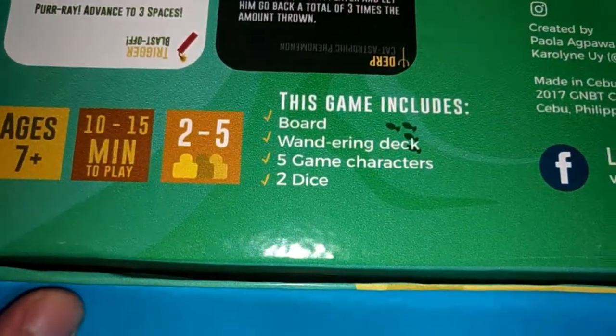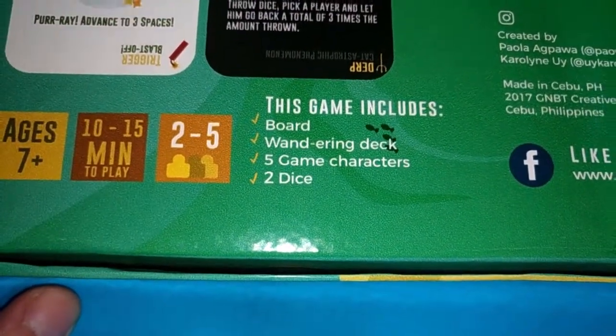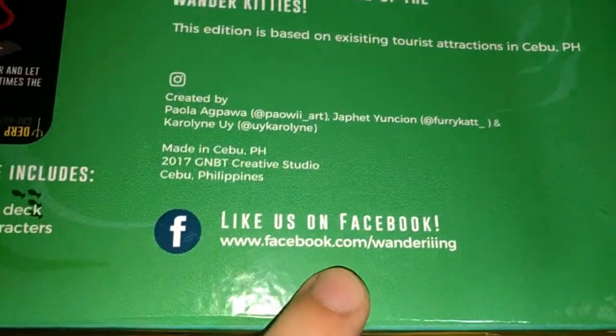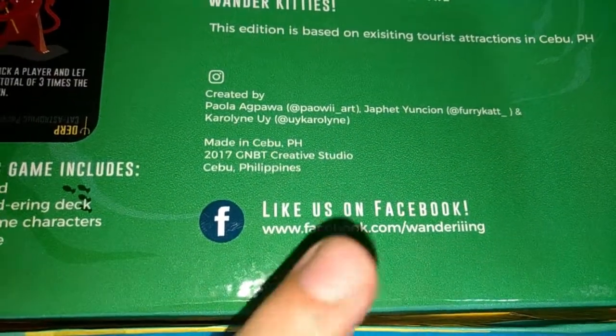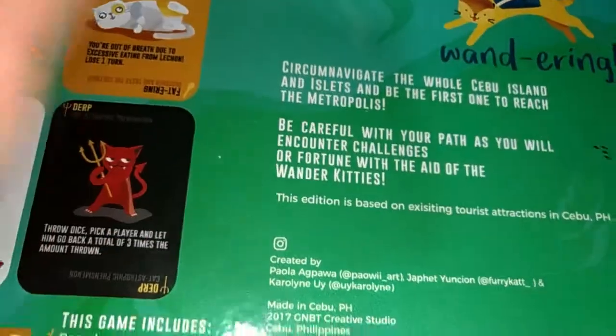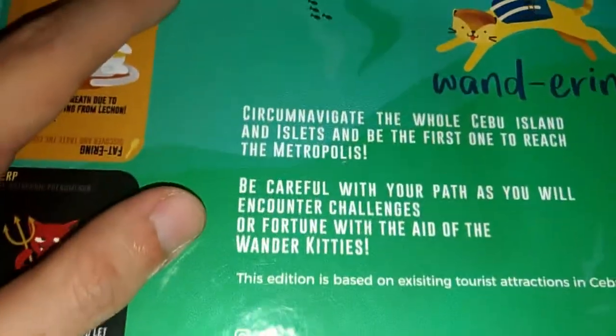You have some sample cards here. The components breakdown: you have a board, a wandering deck, 5 game characters, and 2 dice. 2 dice included. And this is their Facebook page. If you like, you can order there. I think if you message them to order, this is their website. There's their Facebook. You can like them.